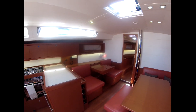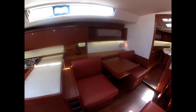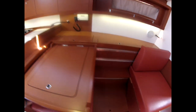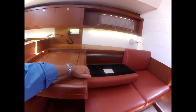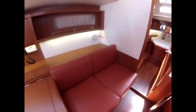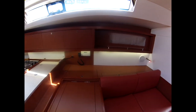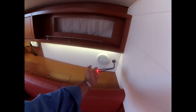And this boat also has the movable portside salon seating. So you can move that in all sorts of different configurations and accommodations for guests. Little chart light on each side.